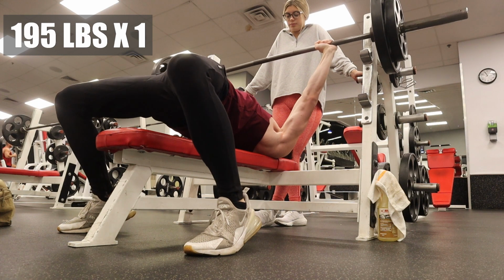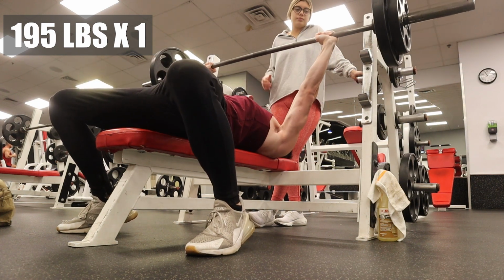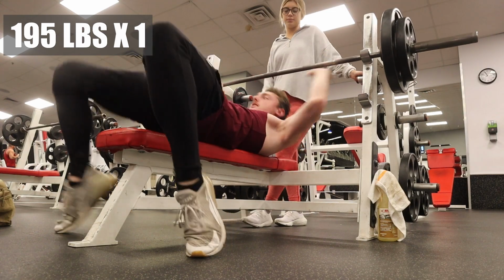Bench, I've talked about this a lot. I've had a pec injury that I've been dealing with on and off for honestly the past three to four months now. This is me hitting 195 before I started, and it was pretty difficult. It doesn't look as difficult here, but I remember feeling a little bit of pain too, but whatever.